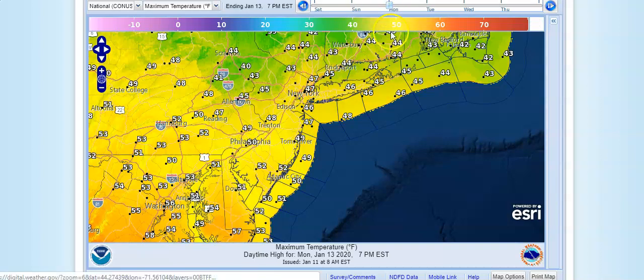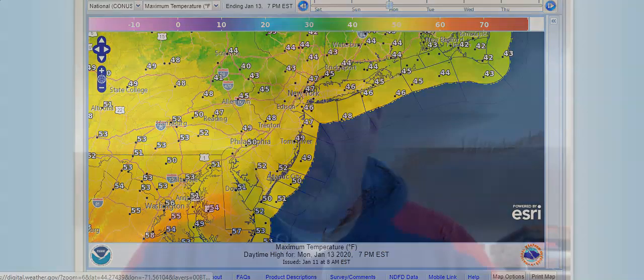If we break out into enough sun, it would not be a shocker to see somebody touch the 70-degree mark. And then by Monday, we'll be back down turning cooler, but still above average with temperatures in the 40s. I think we're going to be above average for much of this week until about later Thursday or Friday. That's when the colder air will begin to arrive.